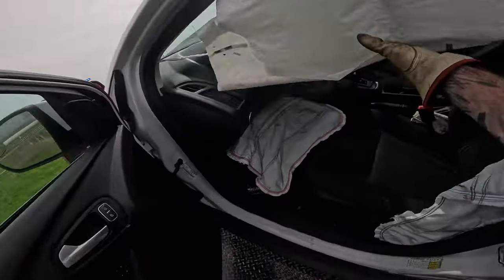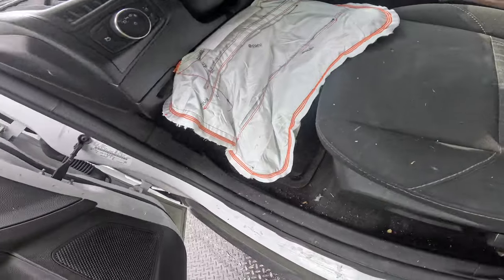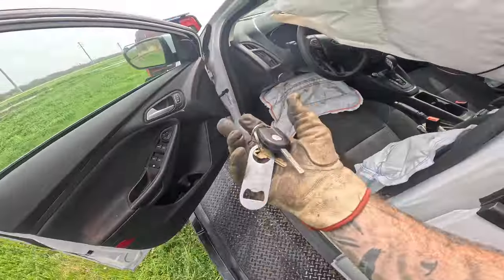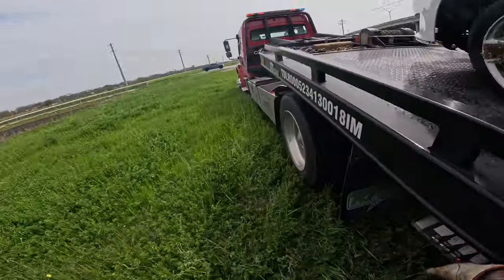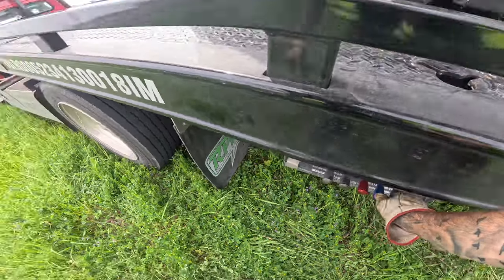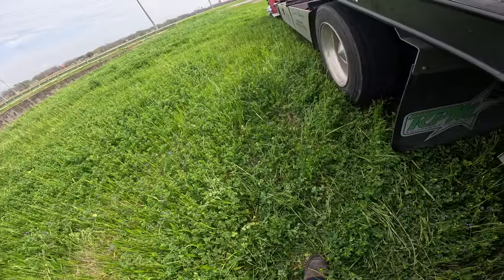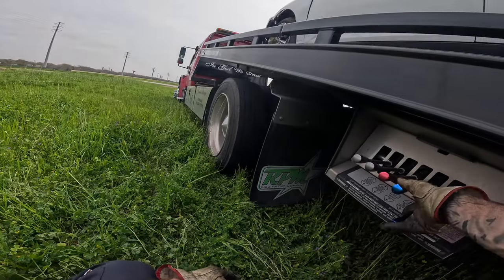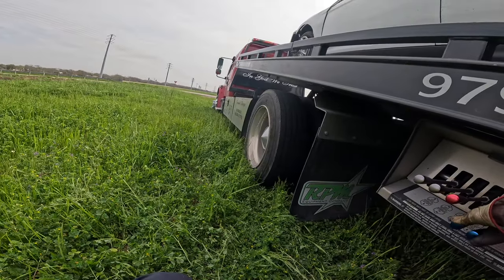Alright. Since we got keys for it, we're gonna throw her back in park. Assuming that one side doesn't have a broken axle shaft or anything.